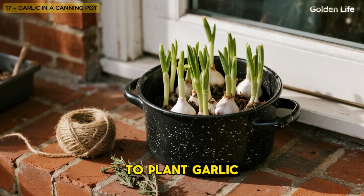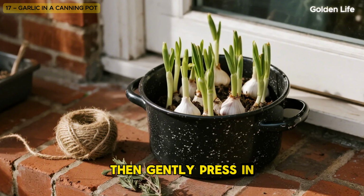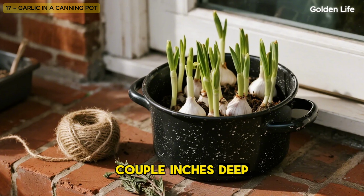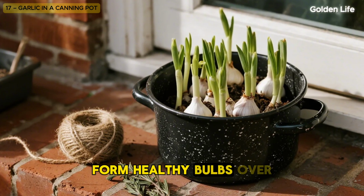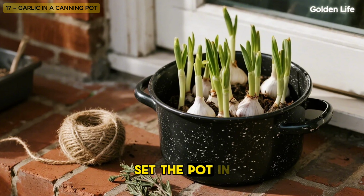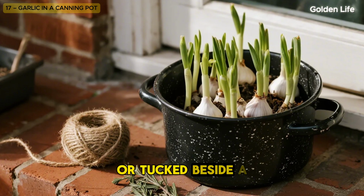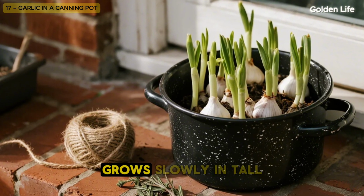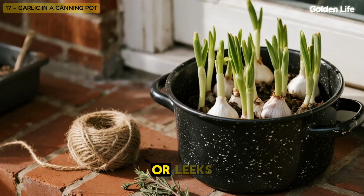To plant garlic, fill your canning pot with well-drained soil, then gently press in a few garlic cloves, pointy side up, a couple inches deep. Leave space between each clove to allow them to form healthy bulbs over time. Set the pot in full sun, on your patio, porch, or tucked beside a bench where the warmth gathers in late afternoon. Garlic grows slowly, in tall green shoots that look a bit like chives or leeks.